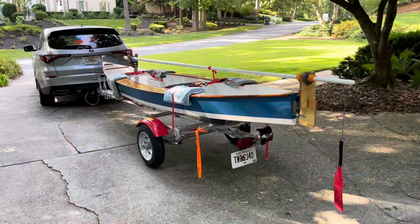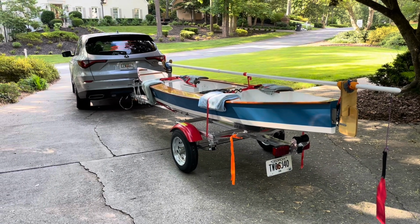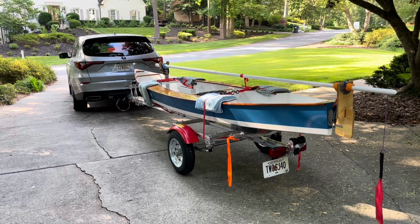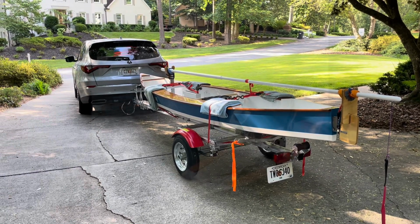Well, folks, there she is. About 2 years in the making, all packed up, ready to go to the lake today, where she may remain for a long time.